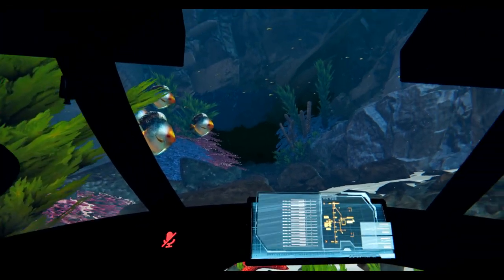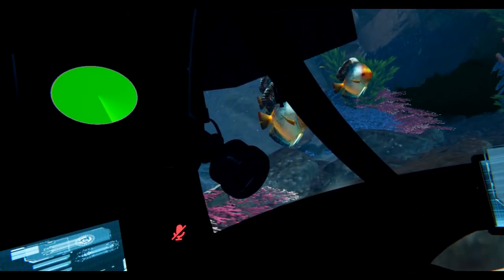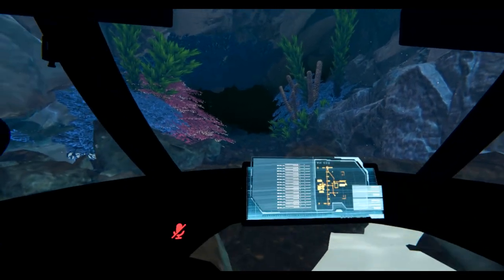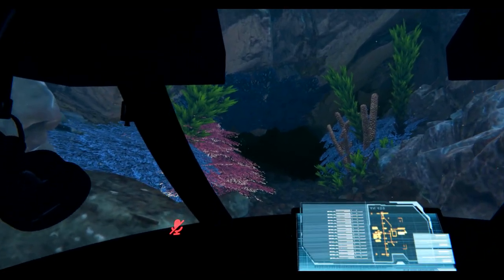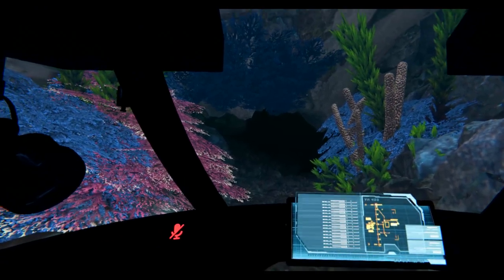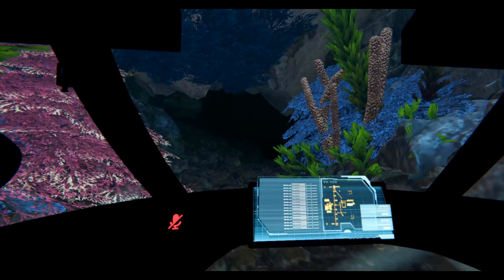The graphics are going to be a lot more realistic, the whole VR experience is just going to get better and better, and I find that exciting because I'm such a VR fan. But here we go, we're going into a cave, and I think it'll all light up in a minute and we'll see in it.